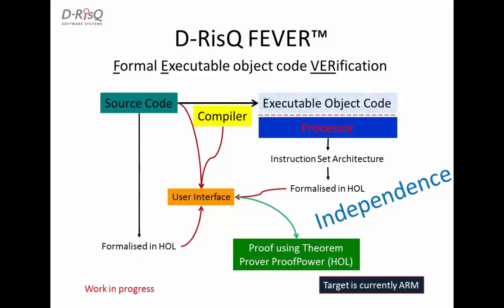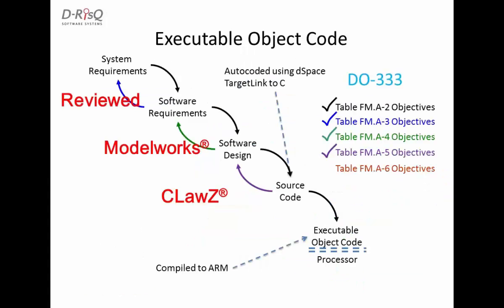This is still work in progress, but we did it for one specific C function in the middle of last year. This is ongoing work. So given that we can do that automatically in the future, then we get that tick as well.